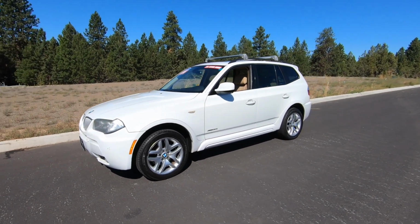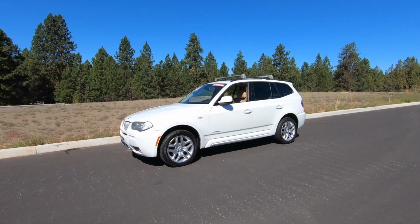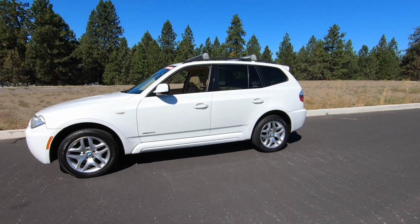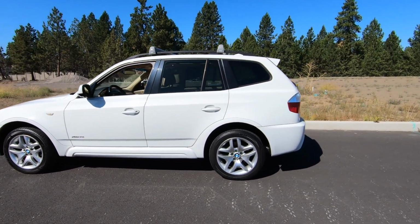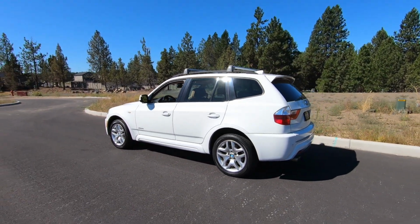I think that the X3 has kind of a weird combination of curves and sharp edges and just doesn't have the same clean overall look that you get with the X5 model. And I think that with the second generation of the X3 that they really improved on this overall design and came up with a vehicle that has a much more clean overall look to it.